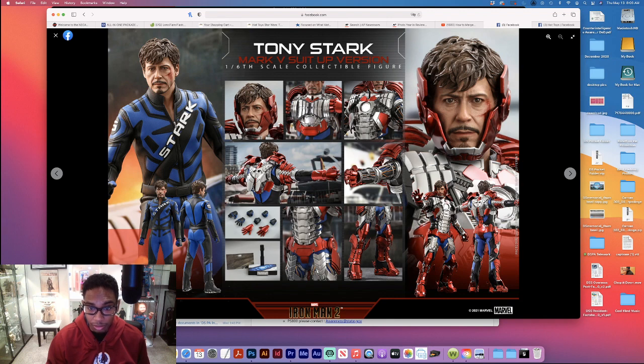Damn, that's cool. You see where he opens up that little part right there, and the arc reactor pops out. You get a lot of parts. It's a good release. I know a lot of people are probably tired of Iron Man figures, but I know there's people out there like me that can't get enough. Iron Man is money, y'all. Hot Toys needs money. Iron Man is their go-to. It's like that with the Mandalorian. So that's what it is. I ain't mad at it.